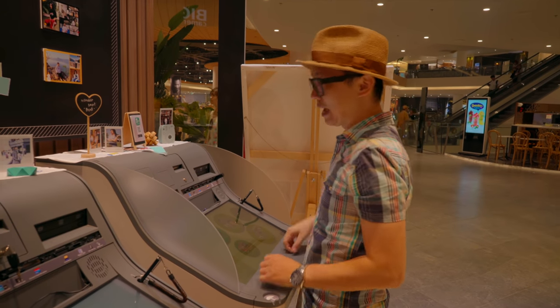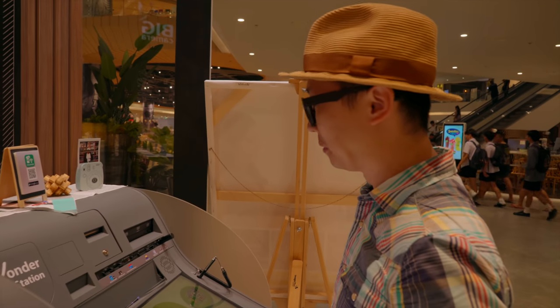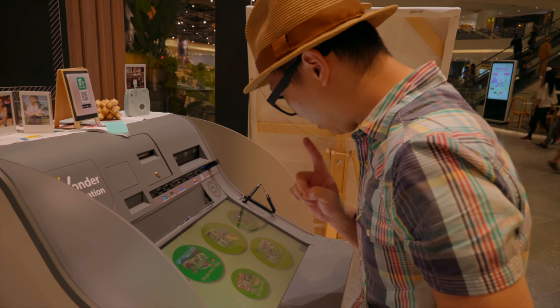This is a USB stick. They actually even have a photo app that you can use to upload the photos from your phone. But I just always carry this. Simple print moment. This is more.